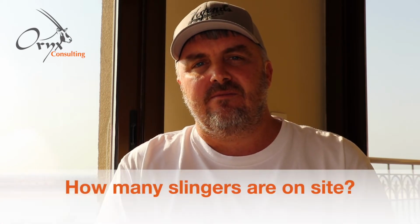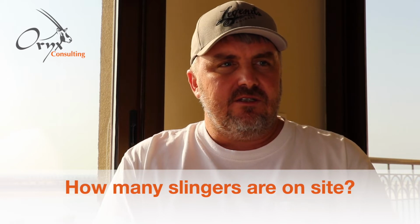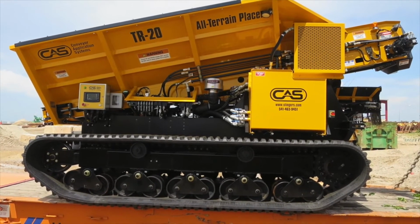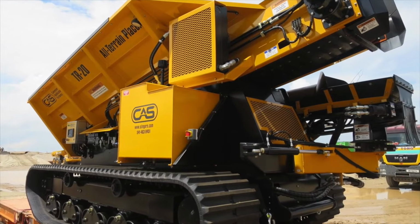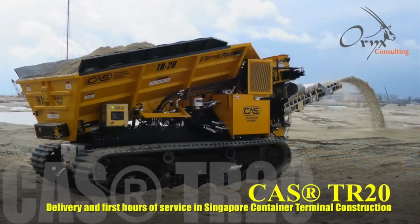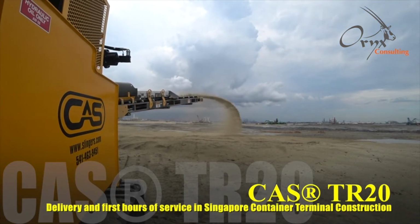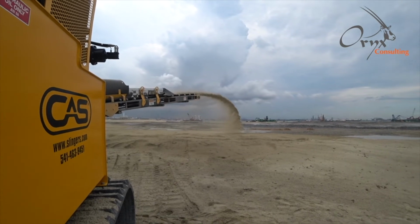How many slingers are on site? There are 5 slingers on site. They purchased 5 for this particular project. When they started, their initial inquiry was for up to 9 units, based on the production rates we were giving them. The trials soon showed that yes, they did the production rates we were talking about, and sometimes in most cases it was actually a little bit less because they wanted to shoot at such a far distance. It was the machines working around the clock that got them to the point where they could reduce the amount of machinery that they needed.